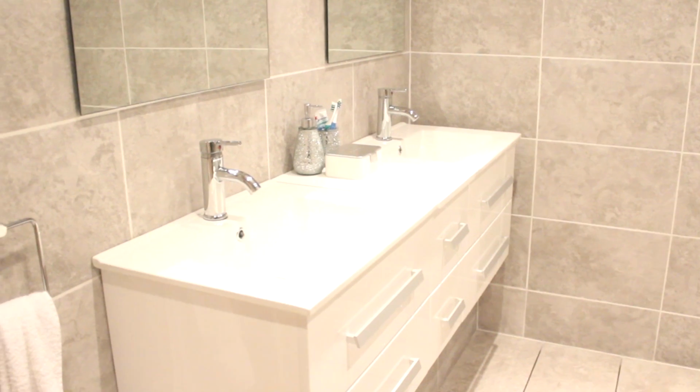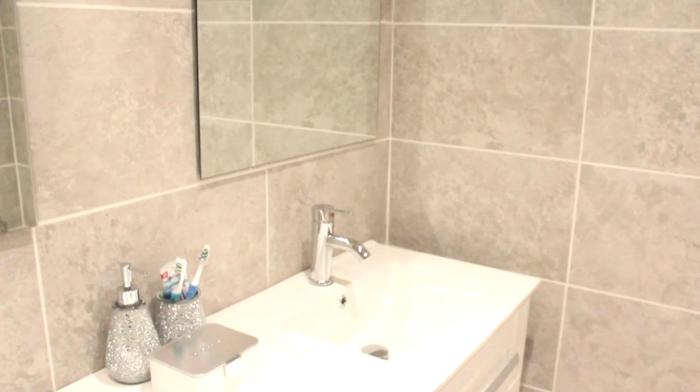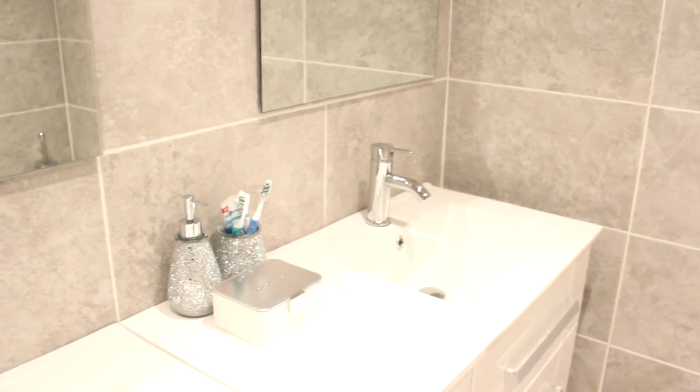I ended up finding this double sink on eBay, and it turns out it was from a plumbing supply shop in Burnley, which is not too far to drive. Matt and I went out on a limb and we just drove to this plumbing place and said, listen, we've seen this on eBay, and I ended up getting a really good deal.